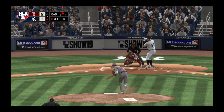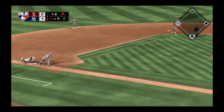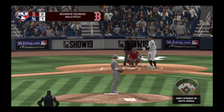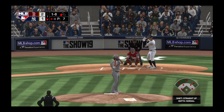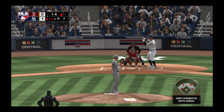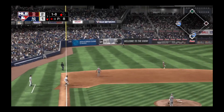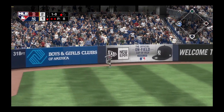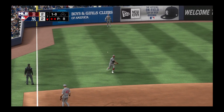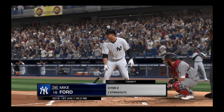Ready to deliver. Here's the first pitch. In the dirt, and now let's see. Throw goes over to third, and he is in there at third as the possible tying run. The 1-0. Now a drive by Judge. Deep left field. The catch is made. Here comes the tying run from third. And the tying run is in to score from third.